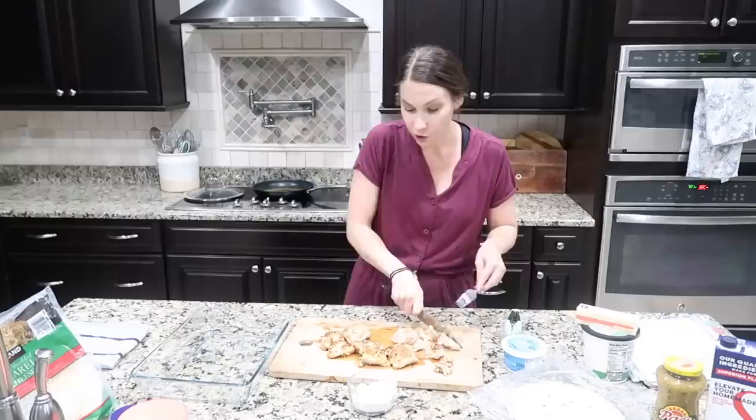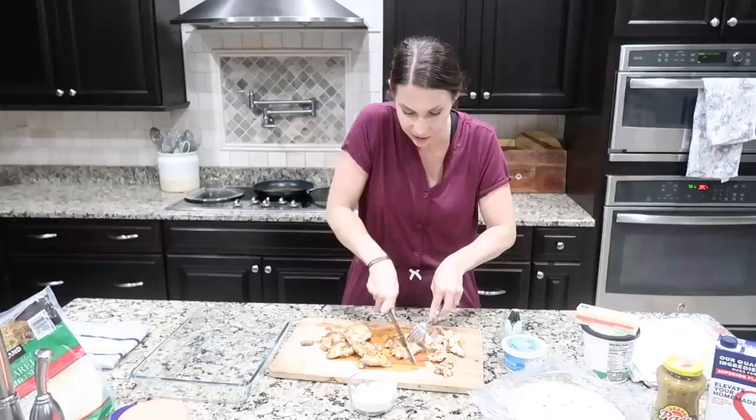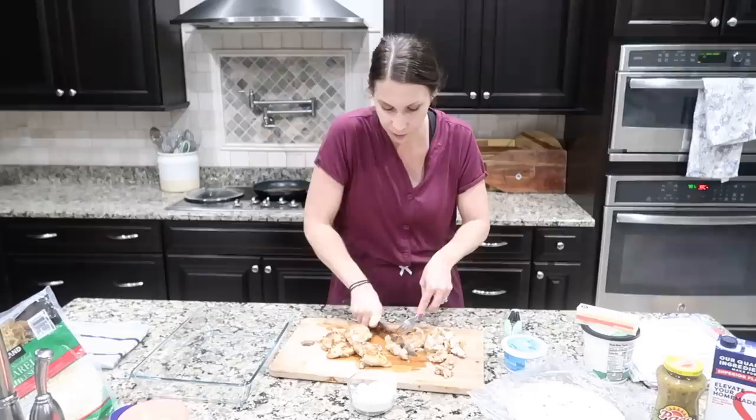So you need, I have about 2 pounds of cooked chicken here, and I'm just dicing it up. You can shred it, you can use rotisserie chicken. I don't care what you use, it just has to be cooked, pretty sure. You can use ground chicken. Oh, that would have been easy, to just grind it up and then cook it like that. Whatever. I did it this way.